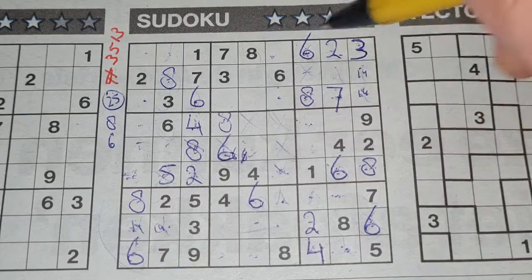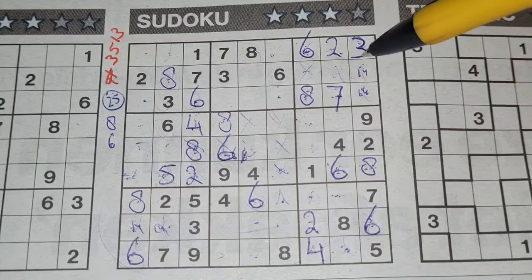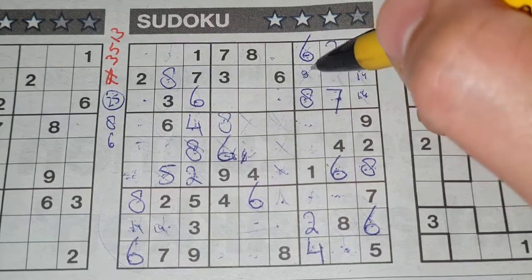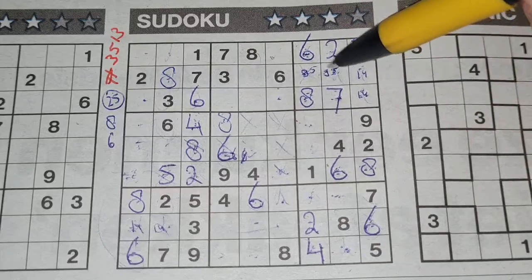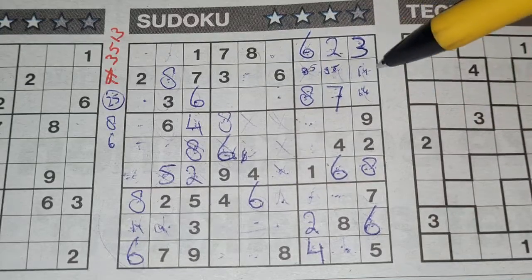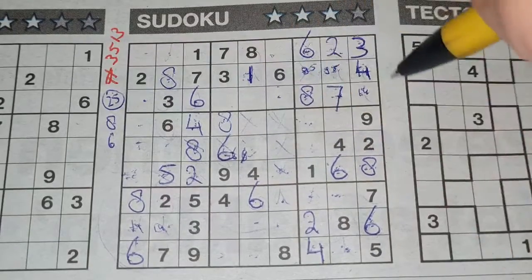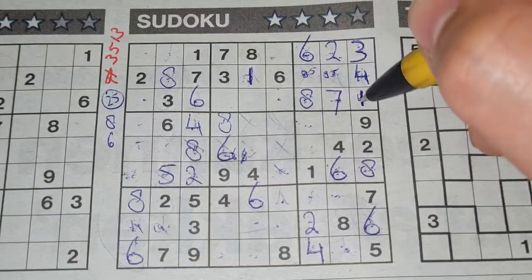2 numbers left in this big square. We have here 1 and a 4. The other pair should be 1, 2, 3, 4. 5 is missing. 7, 8, and a 9. 5 and a 9. Let me mark those. That means we have a pair here. So those 2 boxes should be also a pair. 9 and a 5. 1 and a 4 are missing. We have a 4 there. So no 4 there. 4 should be here. And a 1 goes there. 1 box left in this big square for the number 1. Here we have 9 and a 5. Okay.